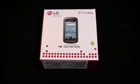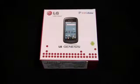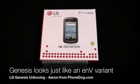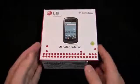LG Genesis, is this the phone to have on US Cellular? We'll find out. I'm really digging the LG Genesis, and I think it's because I was always a fan of the Envy line of phones. From the Envy 2 to the Envy 3 to the Envy Touch. I always liked the way they looked. I thought the design was relatively unique. So it's kind of cool and kind of weird at the same time to see Android on what in my mind is kind of a feature phone design with a smartphone operating system packed in.